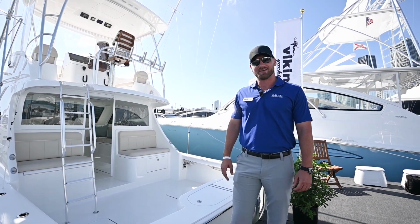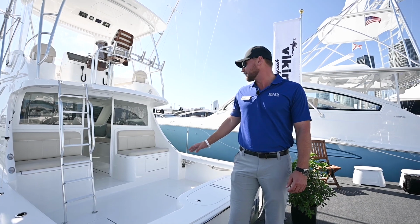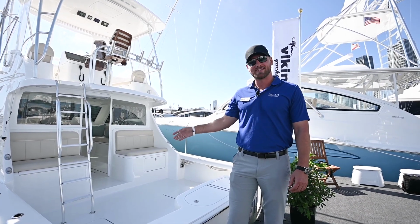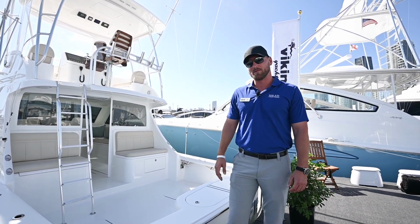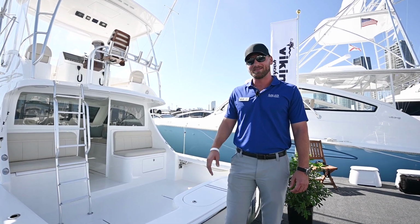She shares a lot of the benefits of her larger Viking counterparts with the Seakeeper, the spacious accommodations down below, the flybridge, and not to mention the Viking performance and things people love about the older product.